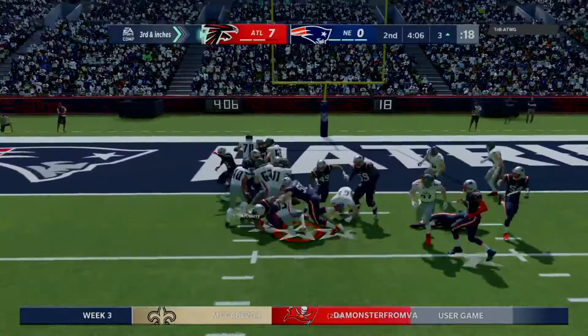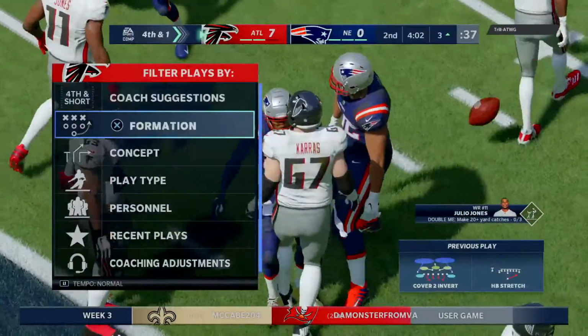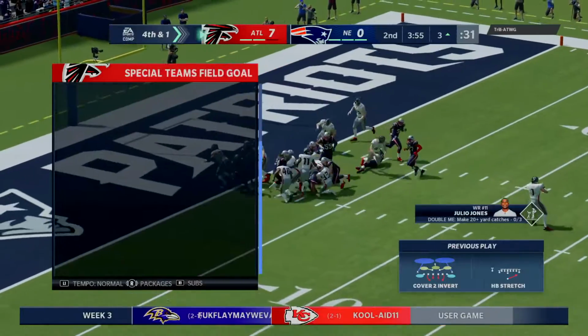They'll try and run for it with Jones. And Jones is not going to have the first down as they stop him short. Calling no gain that time, and they're going to be left looking up at a 4th and 1.